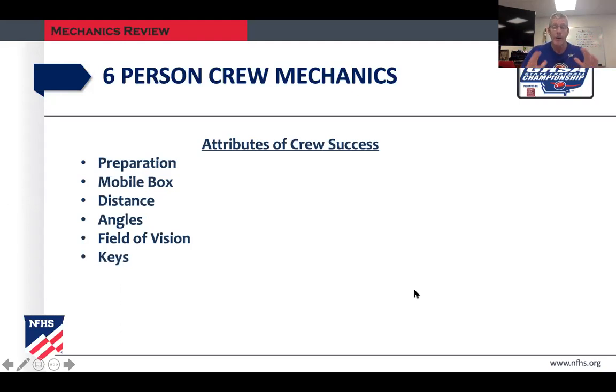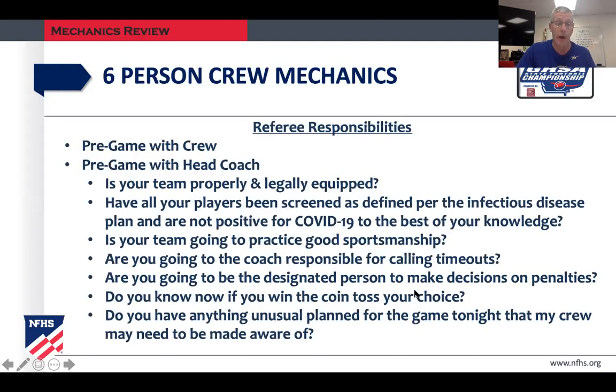Also realizing the distance that we need: we close down our angles when we're close on plays. When we're wider and focused on our keys, it helps improve our angles. It improves our field of vision, and it points us to the keys in which we are. How we do our angles makes a huge difference. These are six things that are attributes of crew success. These are in the manual as well, and I think it's just important that we do that.